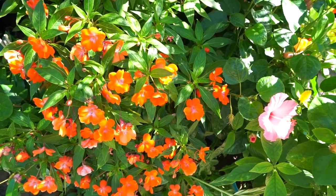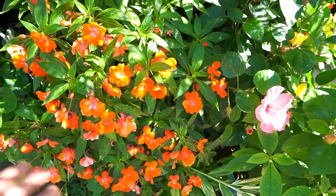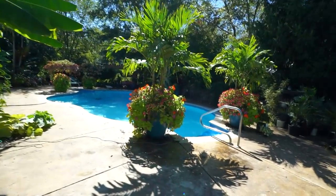But my thing with the New Guineas has always been I'm either not giving them enough light, or it's too much light, or we'll have a really crazy hot and humid spell come through and rot them. But the weather was much more dry this year, and that's the one big thing I'll take from that, was at least got some nice growth out of the New Guinea impatiens.